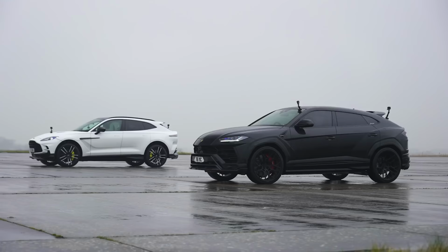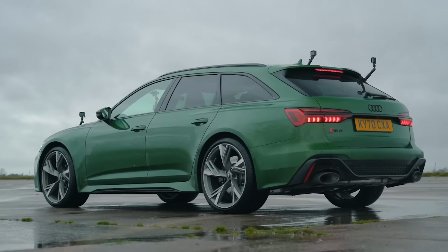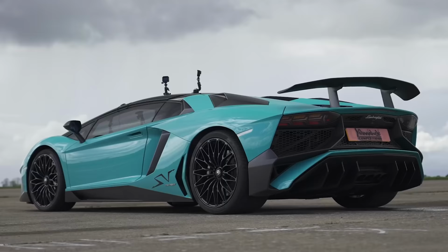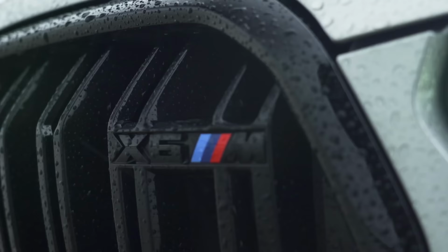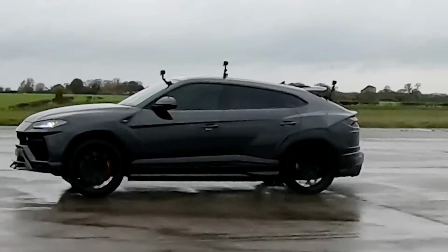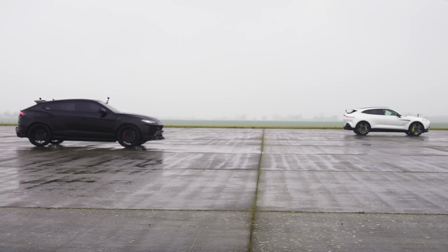We are going to have a drag race. Oh yes! Three. You've lost this race even before you started. Oh, he's lost his confidence. You're talking like a loser. He's getting absolutely smashed. Yeah, he gapped! What happened there, mate? I beat his Urus in a drag race.